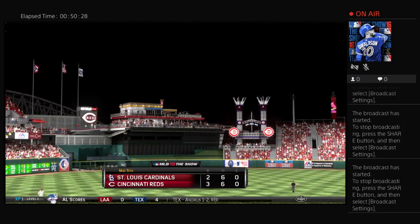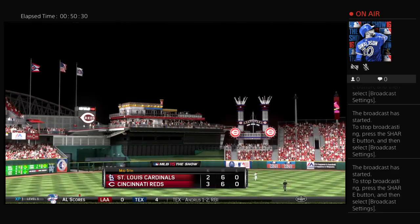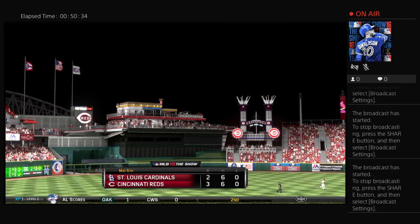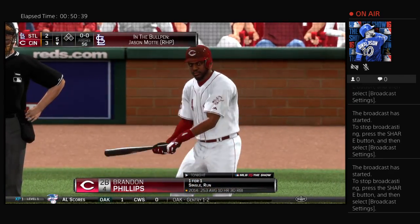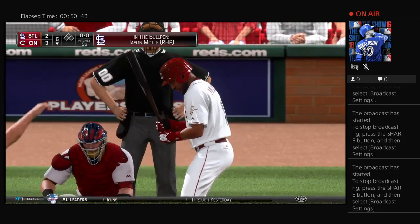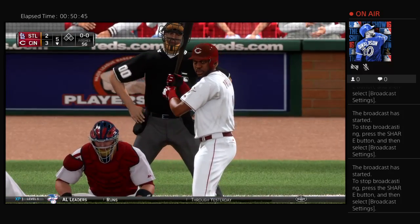We'll see Brandon Phillips lead things off on the other side. Home half of the 5th coming up. The Reds are on top, 3-2. And there, in fact, is Brandon Phillips now. He'll lead things off here in this one-run contest.